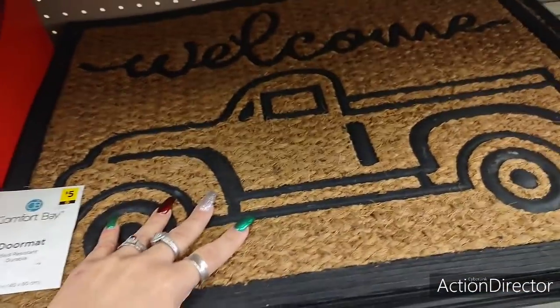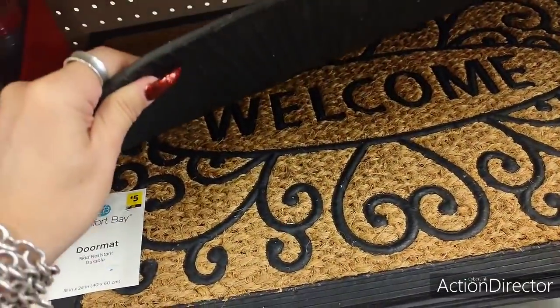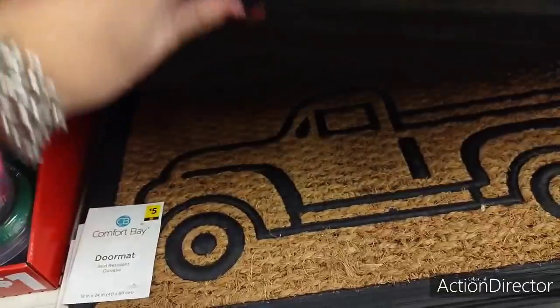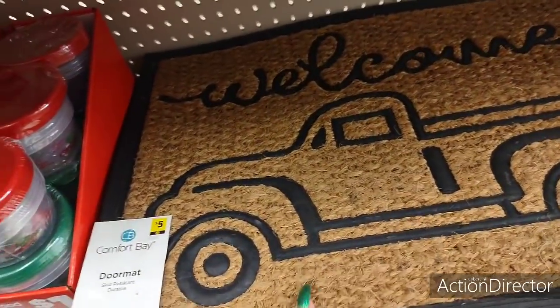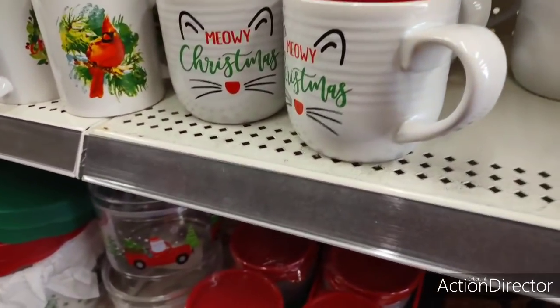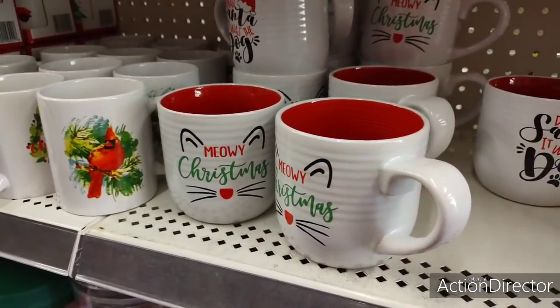And look at these. Welcome, $5 with the truck. That's cute. Then you have welcome regular, $5. Hello, $5. These are really nice. I like that. All right, what else did I want to show you? I mean, there's a lot. This is a well-stocked Dollar General.